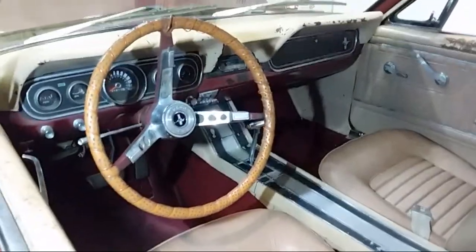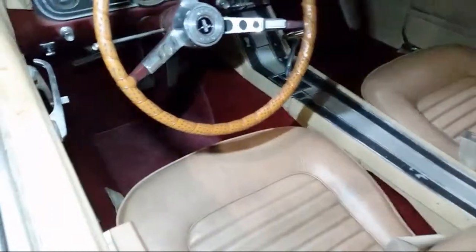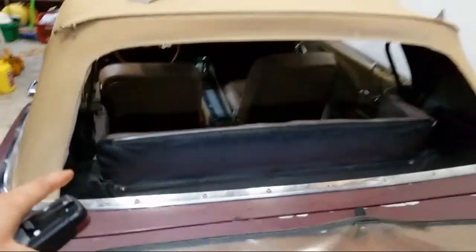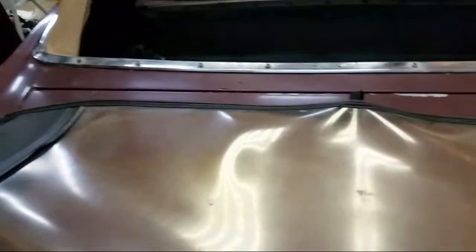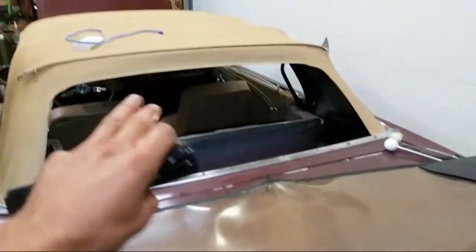Pulled the interior all apart. The heater core was leaking, so I had to fix that. Cleaned up the carpet quite a bit. Put the seat belts all back together. Center console back in. Took her for a drive yesterday. Top down, it's quite the cruiser. You can see the back window is out of it, so the original back window was all torn up. And basically what we did is we just stole this. I know it's faded, but we stole this back window out of the project car over there, just because we don't have one on order yet, and we don't want any rodents or anything going in there if the car's outside anytime soon.